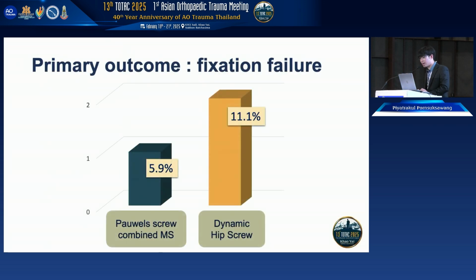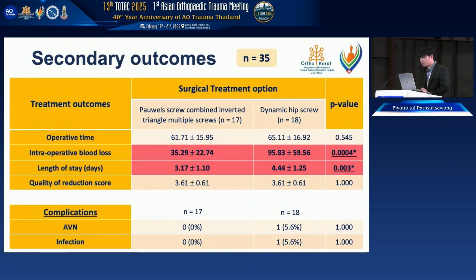And for the primary outcome, fixation failure occurred in 5.9% of the Pauwels screw group and 11.1% of the dynamic hip screw group. And for the secondary outcomes, we found that intraoperative blood loss and length of hospital stay in the Pauwels screw group were statistically significantly less than in the dynamic hip screw group, and other parameters were comparable between the two groups.